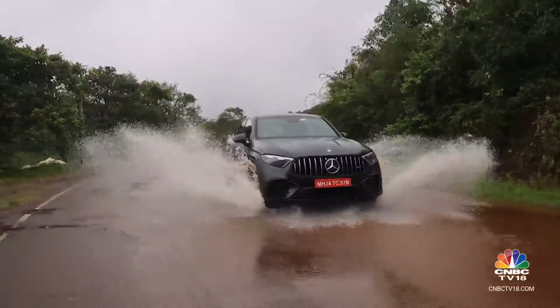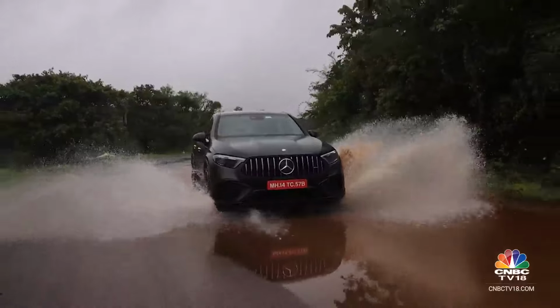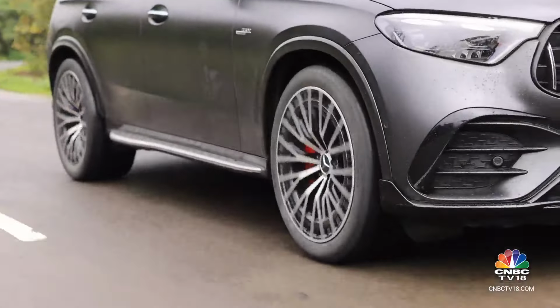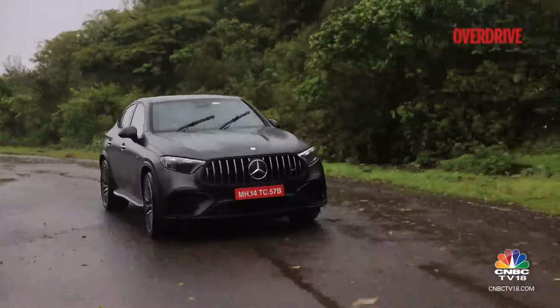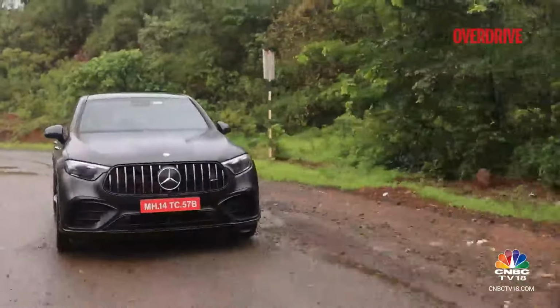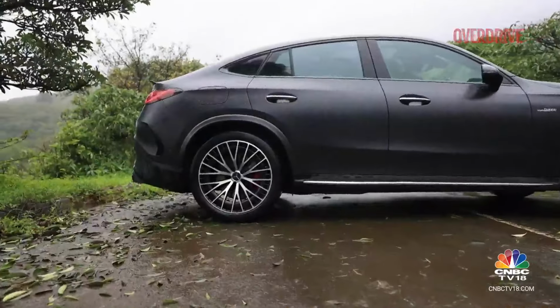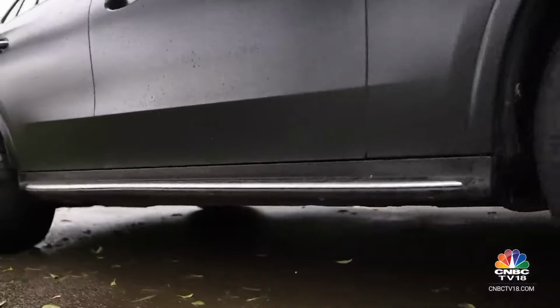The GLC 43 is also more practical than a typical low-slung sports car. Not too many butt-clenching moments in here. And those 21-inch wheels did take a fair bit of pothole beating during our drive, but you gotta be careful with those. These come with staggered tire sizes as well, 235 in the front and 295 at the rear.